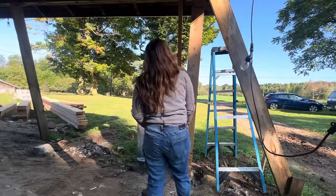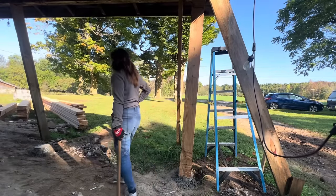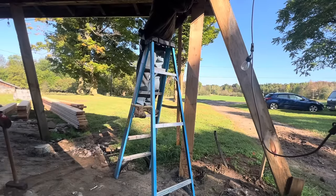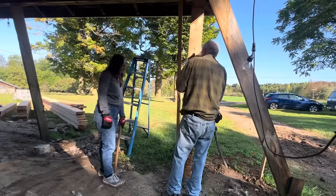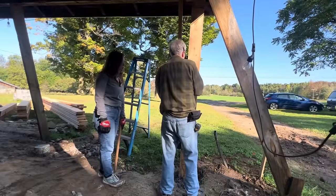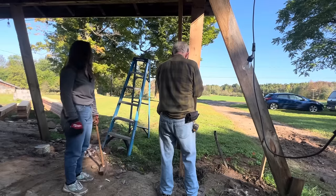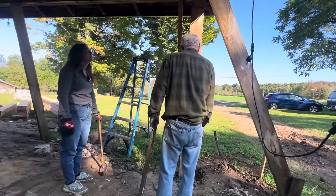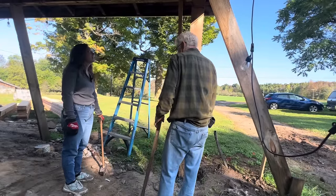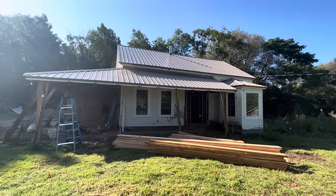Let's see if we can. I'll get a couple of screws in there and we'll see if we can plumb it up. That's pretty close to being right on right there. Wow. Couldn't do much better. There you go. Nice. Yay. The two corners are done. Let's take a look. Gorgeous.